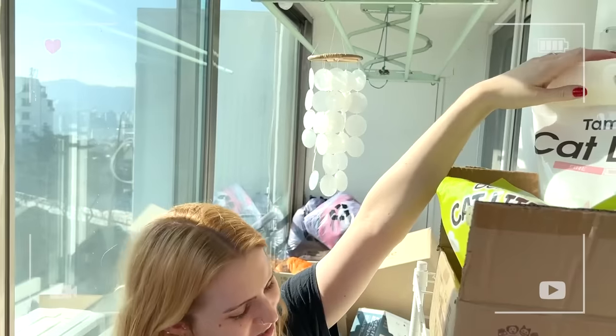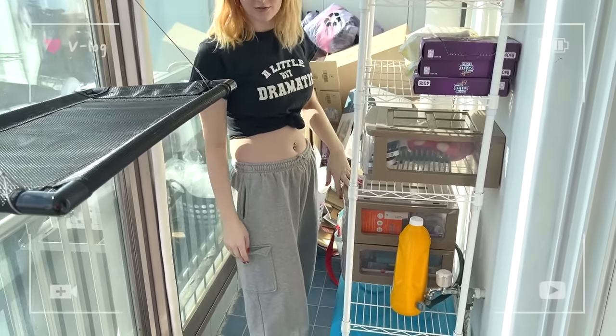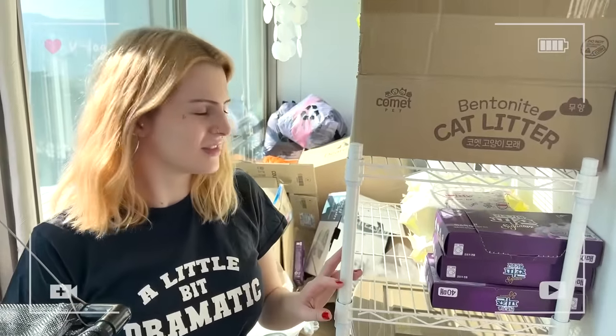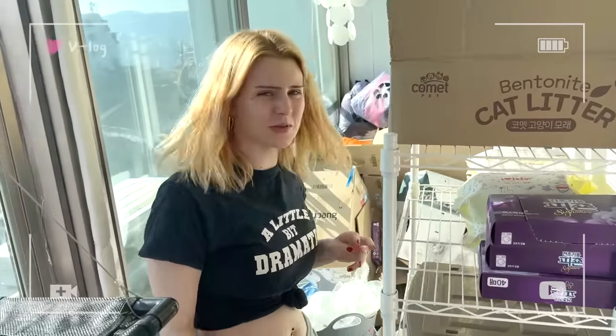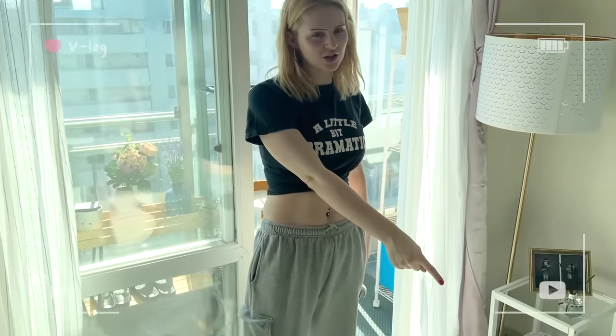And this is for like Cleo's cat litter, dryer sheets, random stuff. Toilet roll. Oh, I need to clean those all. Yeah, I know, it's really bad. And here we go, our pictures here. Cleo, do you like it? Look, she's already in her tunnel. This is how much she loves it.